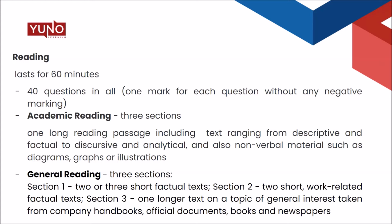So what should you all start doing? If you are planning to take the IELTS exam in the near future, start reading. Get into the habit of reading. Read newspapers, read novels. Just keep a novel with you. Read it every day. Read journals, read articles in magazines.